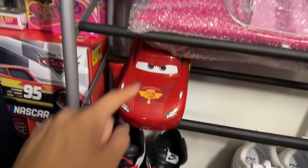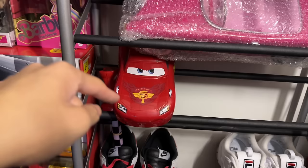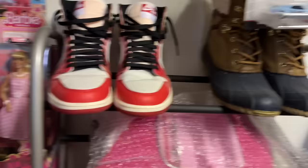Go Buddy McQueen. He's in here for a reason. I'm going to do a video soon, hopefully. I won't say what, but it basically will end him once and for all. Hopefully next month. And Barbie. Hey, it's a Mattel product.